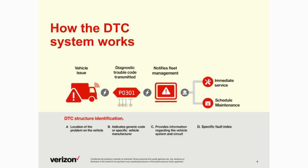You can get notified of the potential problem if the driver fails to report the engine light warning, and in some cases, even before the check engine light comes on. So you have the right information to make a decision on whether that problem needs to be fixed right away, or you just schedule it in your next preventative maintenance when the vehicle comes into the shop or needs to be scheduled for maintenance.